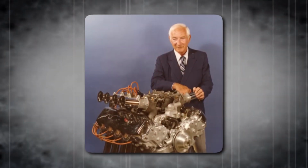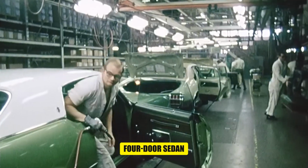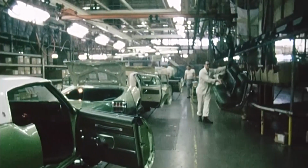Essentially, they cut up two Corvettes and welded them together. One car lost its trunk and the other lost its engine. When combined, they created a four-door sedan with a recognizable sloping front end of a Corvette.